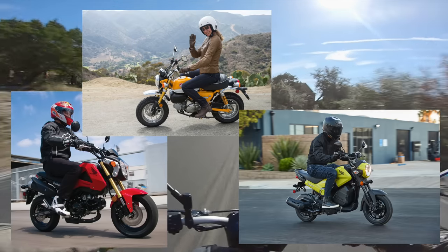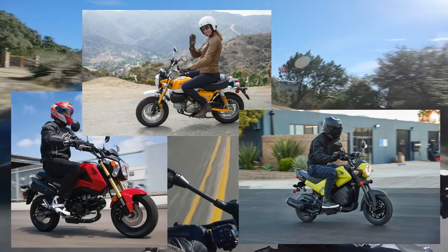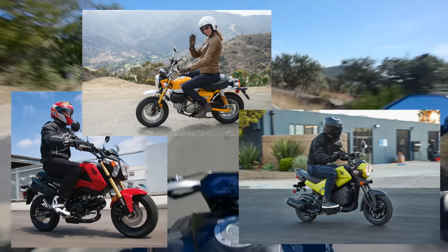Next up on the list are mini bikes, such as the Honda Grom, Monkey, and new for 2022, the Navi. There's plenty of other bikes out there in this category, but these are the most popular, so today they're the stand-ins for our list.